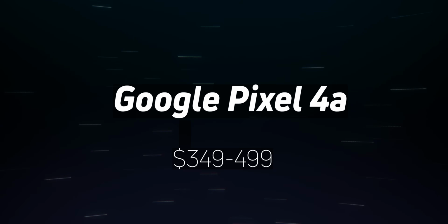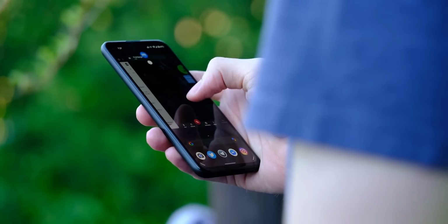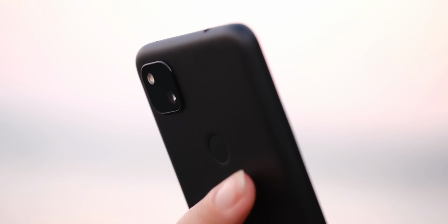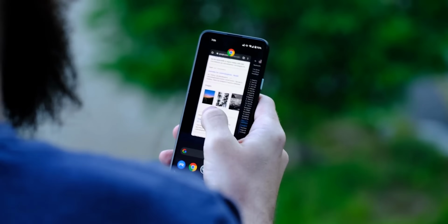Google Pixel 4a. Google's second mid-range entry into the Pixel series, the Pixel 4a, came in at $50 less than the Pixel 3a and made some modernization changes. It brought an updated processor with better image processing capabilities, a new edge-to-edge OLED display with a punch hole camera, and kept the fast capacitive fingerprint reader and valued headphone port.